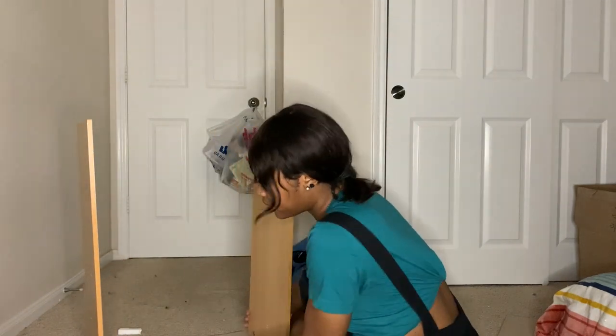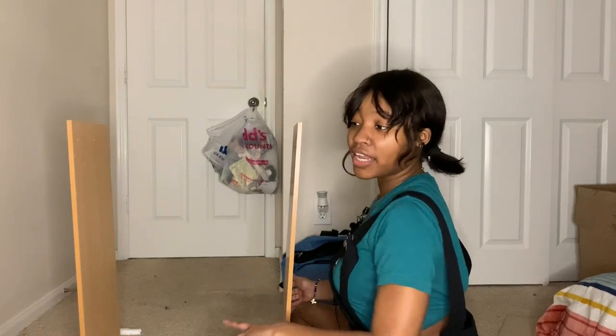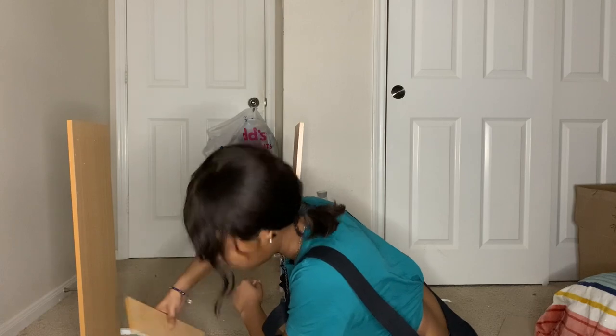I gotta be careful, because if I hit this the wrong way and it snaps, I really will cry on camera. And I know people say don't cry on camera, but I'm gonna cry on camera. All right, putting this piece right here.